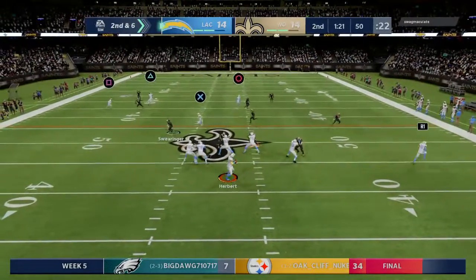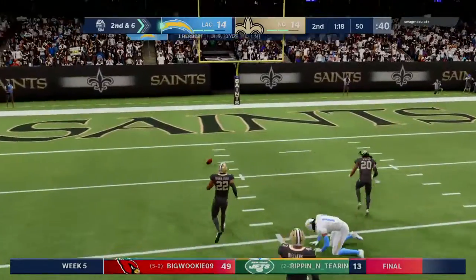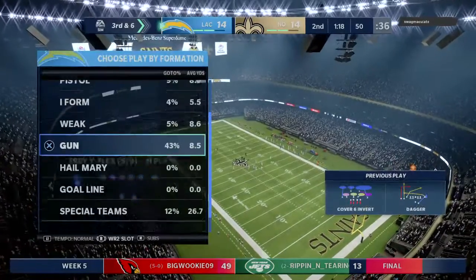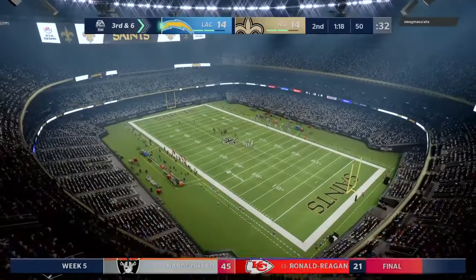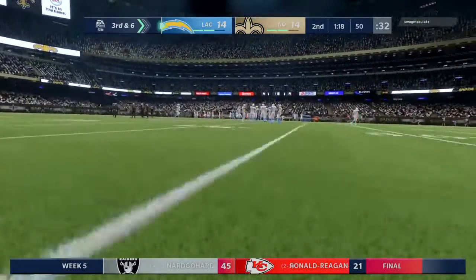From the 50, here's Herbert. He's airing it out for Williams. And that will be incomplete. Tried to dial up the long one way out there, but it'll be 3rd down. And I think they'd be well served to take that type of a physical approach against him the rest of the game. He's had his way so far, but on that last one, that worked quite well for the defense.